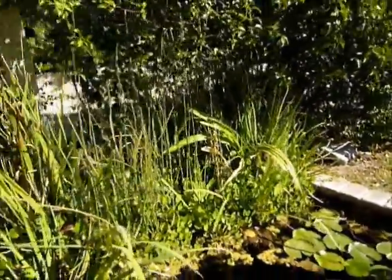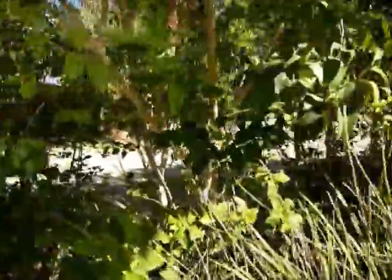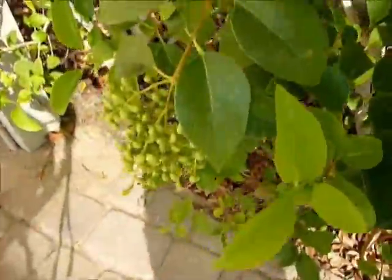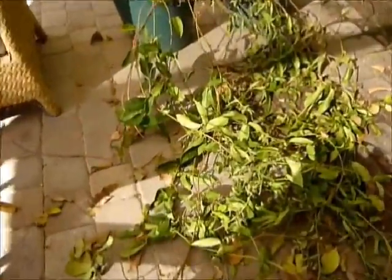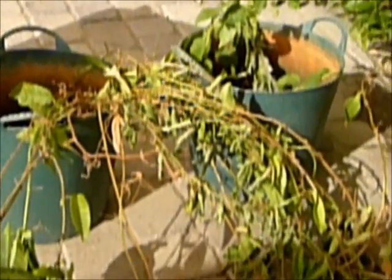Okay, now we're going to make our way the border of Japanese privet, and I'll show you the cuttings that I'm trying to save from the lipstick vine that we cut off of the trellis. Going to try and root these and put them back on the trellis.